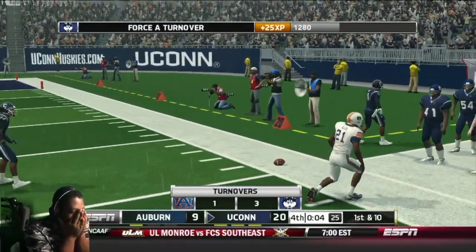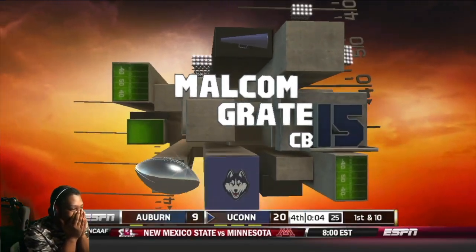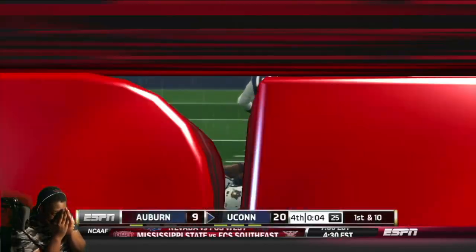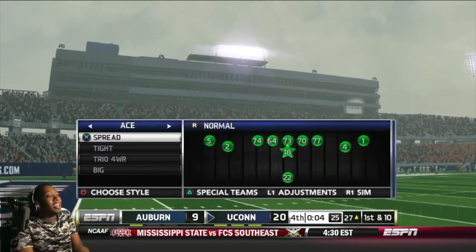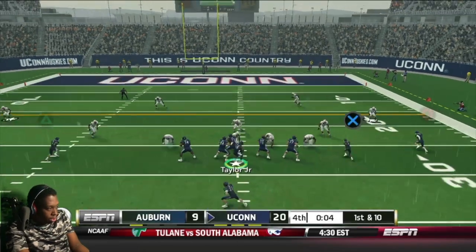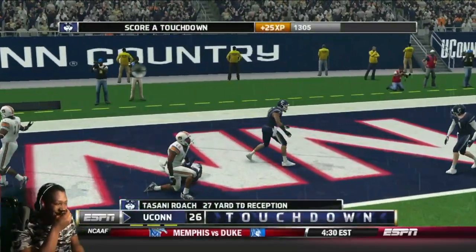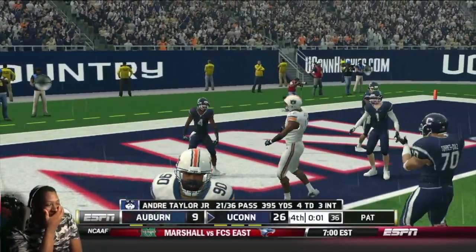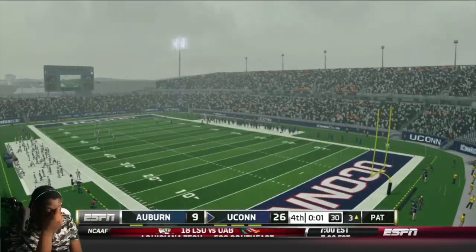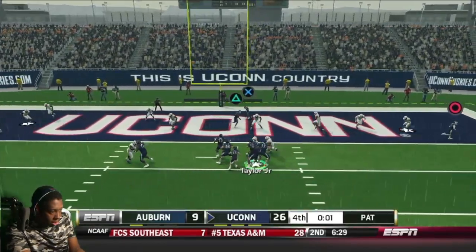No! 4 seconds left! Oh my god. How the hell did that happen? Oh my god. Kill me now. Or just go with Roach again. One second left. Just call the game. The game's over. There's 1 second left on the clock. Why are you giving it to me? What the fuck?